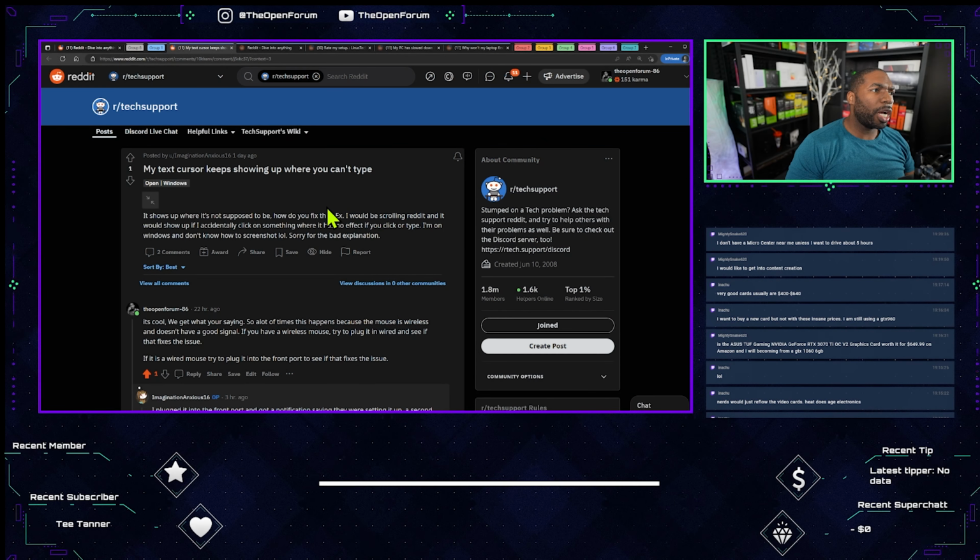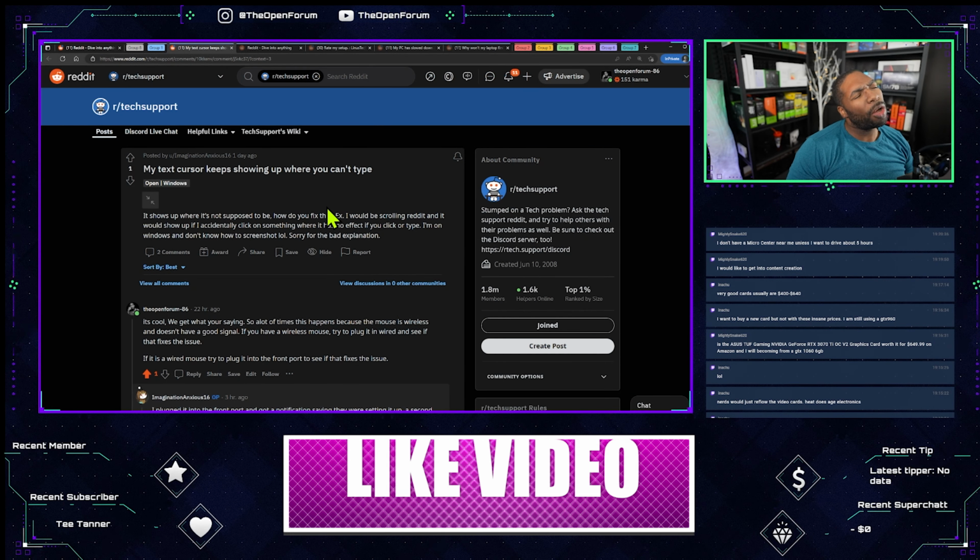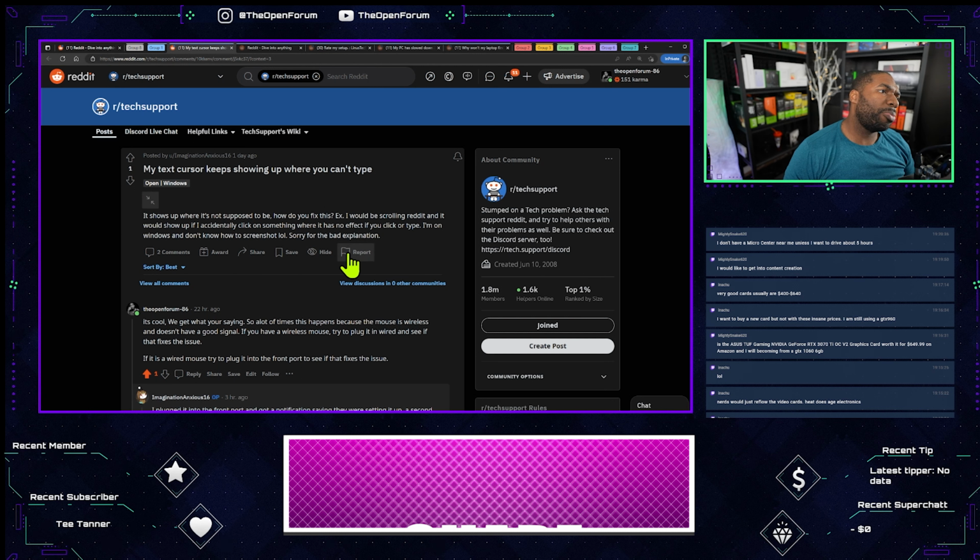My text cursor keeps showing up where you can't type. Oh yeah, we talked about this one. It shows up where it's not supposed to be. How do you fix this?